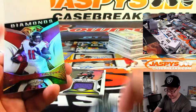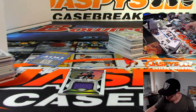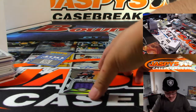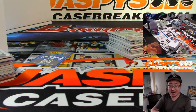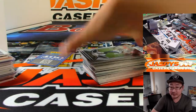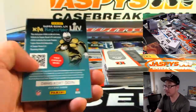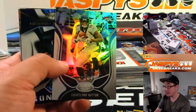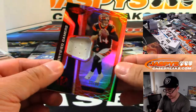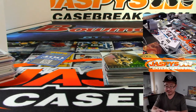Immortals, Calvin Johnson, 299, and Julio Jones. Justice being served to Joe Howard, by the way. He has the Purple Birds. Two boxes to go. Good luck, everybody. We got Courtland Sutton to 450. The relic is Andy Dalton, Certified Gamers, 52 out of 99. Bengals. That is for Ellie.